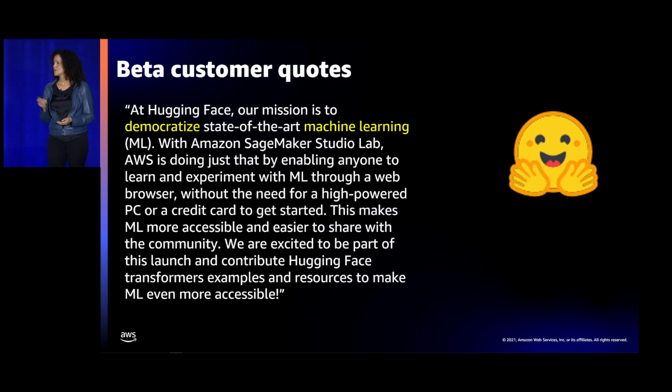Now, I want to just mention a couple of quotes here, one from Hugging Face themselves. It's a long quote, I won't read it, but what I really liked about it is the fact that they said, we've been working together, Hugging Face and AWS, to democratize ML. And we think that's important because they have a huge library of open source NLP transformer models that they've opened to the world, and we've been partnering with them to make it easier for people to leverage those models with SageMaker.